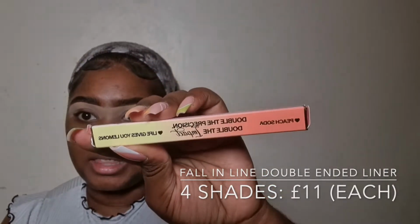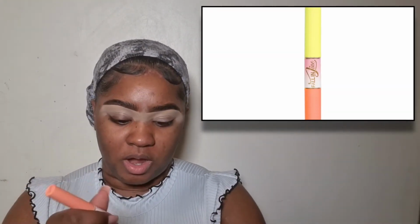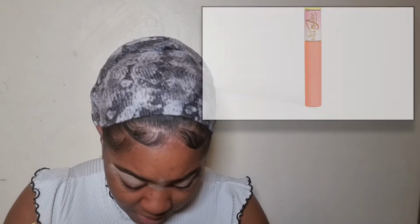The next thing that came in the egg is the Precise Double Liner, and this is what it looks like. Let me open it up. I got the yellow and the orange one. Let's do some swatches. Ooh! By the way guys, this just spilled on the floor. This is very liquidy.